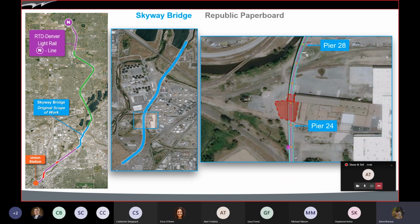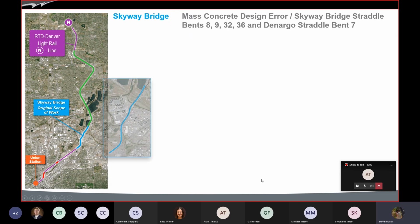Here's this idea with the Republic Paperboard. If you'll see, there's a building, and the building used to actually be big enough right here to cross the tracks. So they had to literally chop off part of the building and build new walls. And then this whole area here was their loading dock, and all that had to be taken care of.